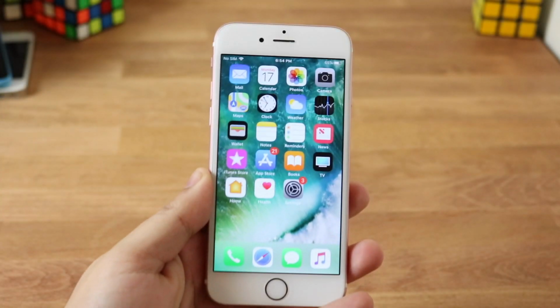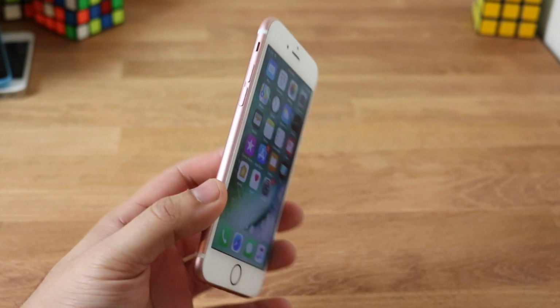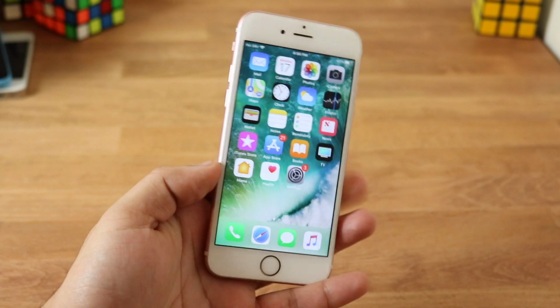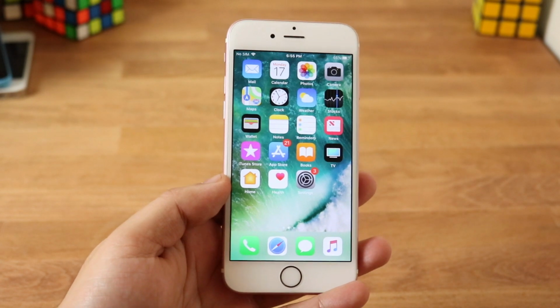What's going on, everyone? You're probably thinking, when is this guy going to stop making iOS reviews? Guess what? The answer is never. I'm never going to stop these. But iOS 12.1.2 just came out. We're going to take a look at it on the iPhone 6s. And what's crazy is iOS 12.1.1 just came out last week, my bad.